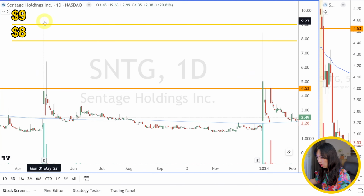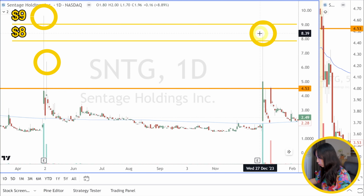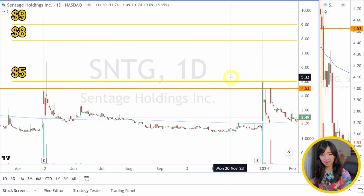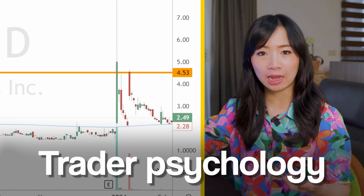That's why you see these long wicks on the daily chart here, and here, where the stock broke out from lows all the way to highs and then closed back at $5, giving up more than 50% of the gains on the day. This kind of chart pattern is very common in small cap stocks due to a simple concept of trader psychology.